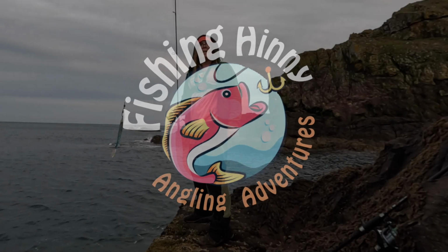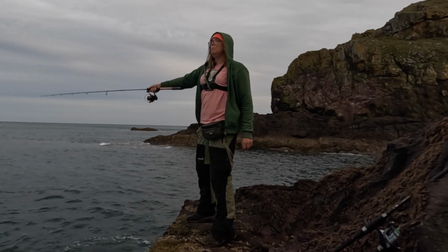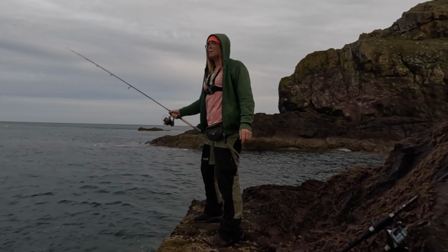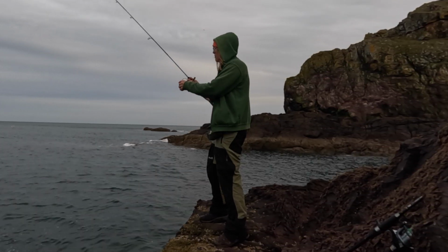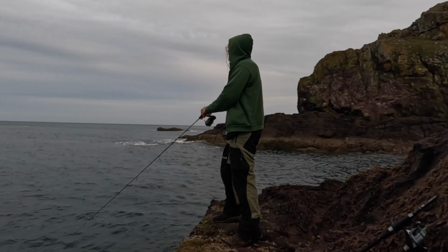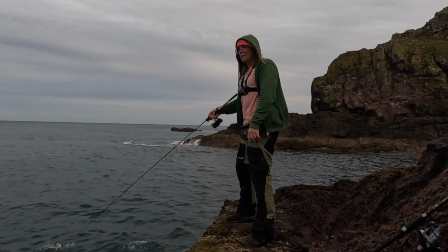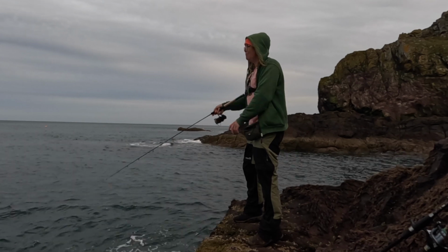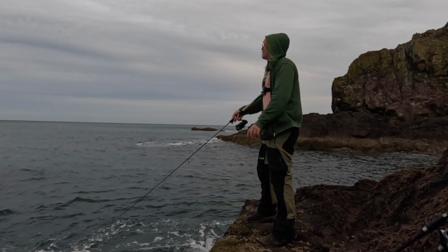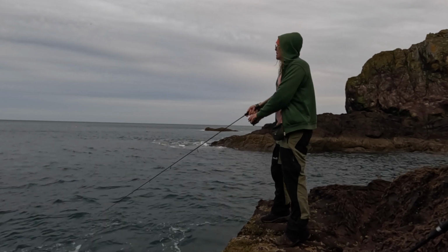Right, last cast, last chance of a fish. What I was trying to say, I get tongue tied sometimes when I'm trying to say stuff. Yeah, last cast, that's what I was trying to say. Let's see if we can get another fish. But if not, I've had a canny day. It's been enjoyable. Better than sulking around in the cabin. I'm glad I came out. So we've had three or four collies and a codlin as well. Always nice to catch a codlin on the lures.